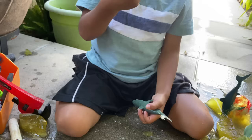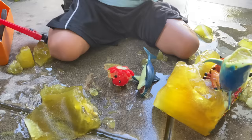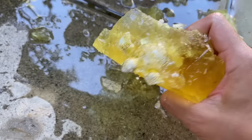I found the axe. You found the axe. What did you find? We found a hammerhead shark, another shark, a sperm whale. Careful with your hands, okay? We have an octopus. Oh no, our turtle is stuck. We need to rescue the turtle.